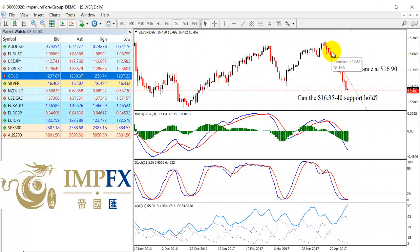Now, the silver price action has continued on this downtrend and taken out its objective of $16.60 and now challenges this level of $16.35. I am a little bit cautious of being short down here now, purely for the fact that the indicators are bottoming out a little bit. The trend is overheating, and you can see here the stochastic is not fully supportive of a further decline.